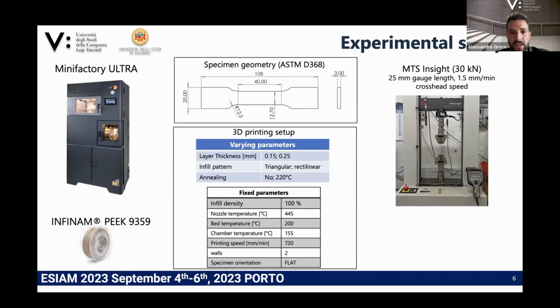our laboratory. Specimens will be built, and some of them are built, by considering 2 levels of layer thickness, 0.15 and 0.25 millimeters, and 2 infill patterns: the triangular, that is one of the most used by people in general, and rectilinear at minus and plus 45 degrees. And then we will also consider an annealing post-process. In the other table, we can see other fixed parameters that are taken from the literature and from the provider of the filament. So we set the best value for them.